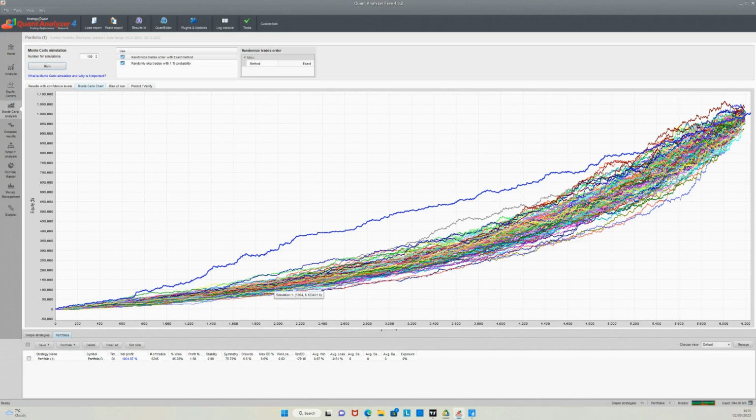The good thing when you do your analysis is you've got to understand that over 100 simulations, it's never going to be exactly the same as what you test. But if you can do a Monte Carlo test and look at 100 different simulations, you can get a rough idea of what to expect. You can even run 1,000 simulations in this as well.